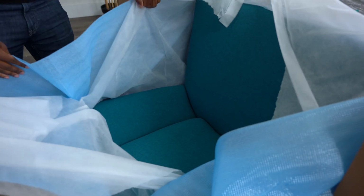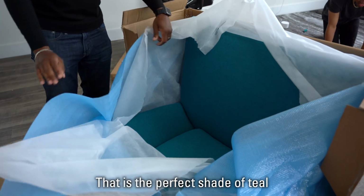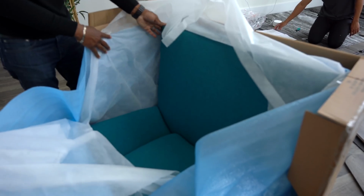Yeah, baby. That is the perfect shade of teal. That teal chair for you. Got a nice little accent chair. This is the one I showed off with the AR. Oh, this is nice. This fits perfectly with what we've got going on in here so far. Next.